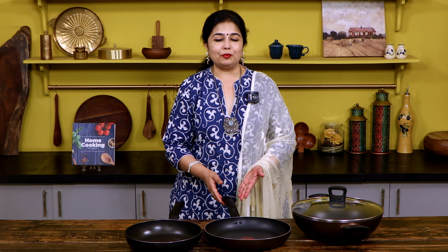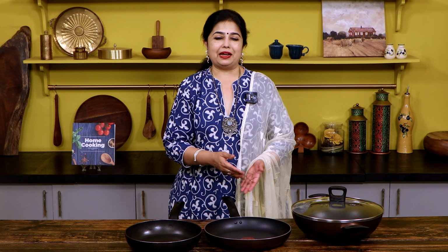Now what I like about these non-stick pots and pans is it cooks evenly, and I use very little oil, and I think it's perfect for our kitchens.